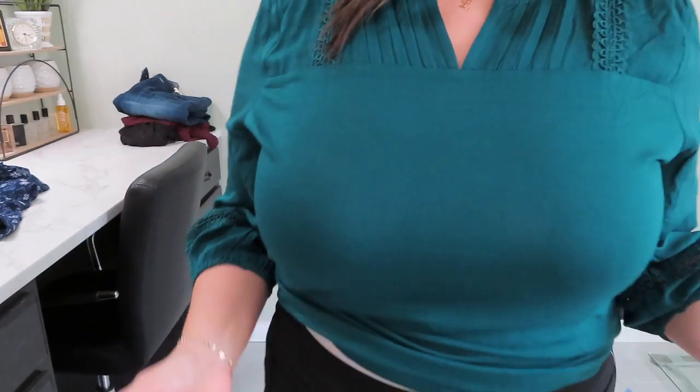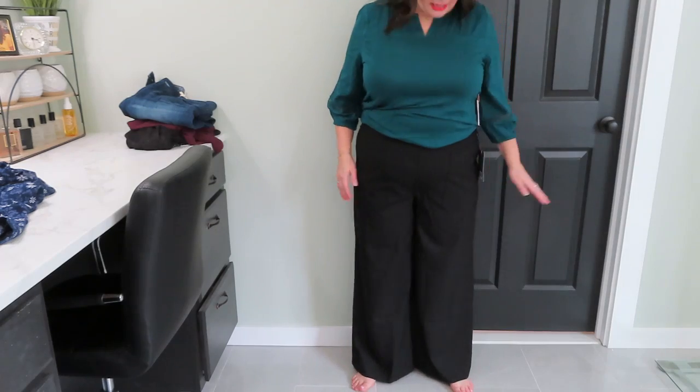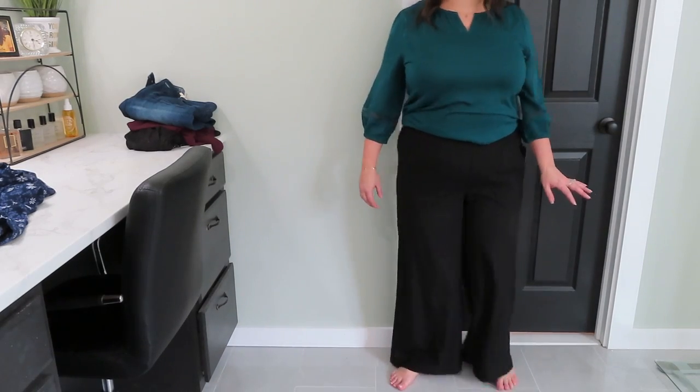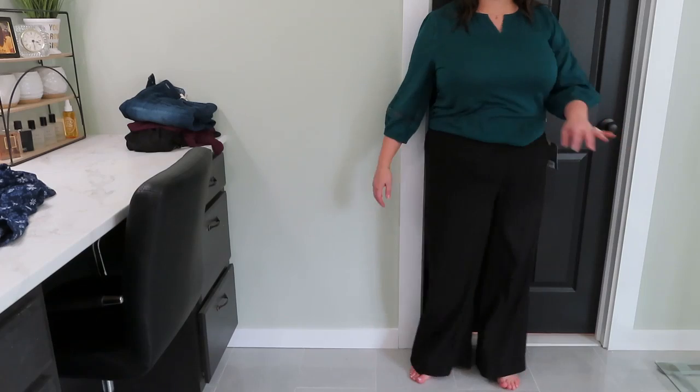I don't mind them. They're kind of an interesting material. It's almost like a workout pant, like a moisture wicking kind of workout pant material. So they're very light. But even though they're from Short Story, they're petite, they still hit right at the tops of my feet. They're not dragging. You can see, sorry. They're not dragging. I'm trying to get far enough back that I feel like I'm yelling. But they're still right at the tops.